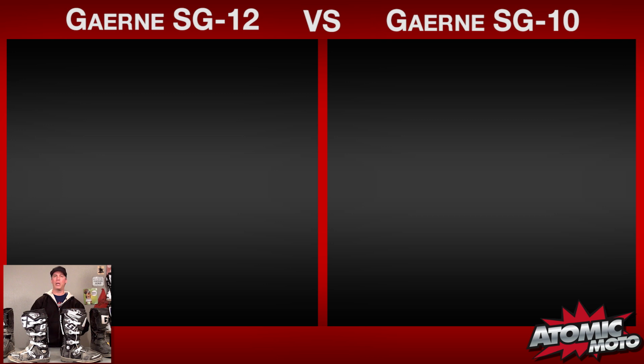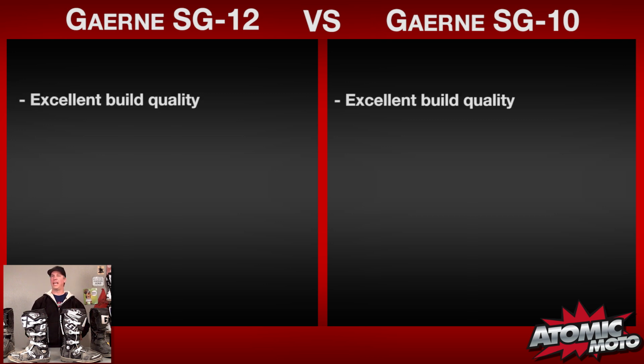The build quality of both is excellent. I can't say enough about this. I've watched lots of different boots out there, and you see people that have had these 3, 4, 5 seasons, and they're still holding together. Both models, 3, 4, 5 seasons, still held together. So the build quality on both of them is outstanding.